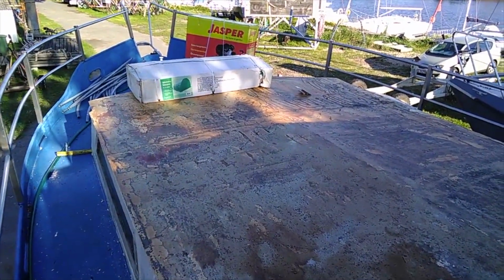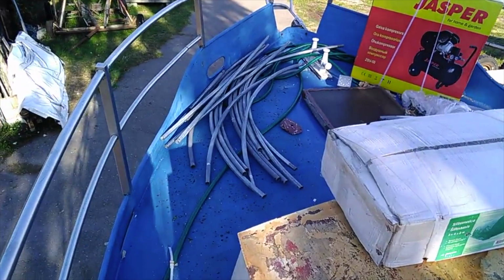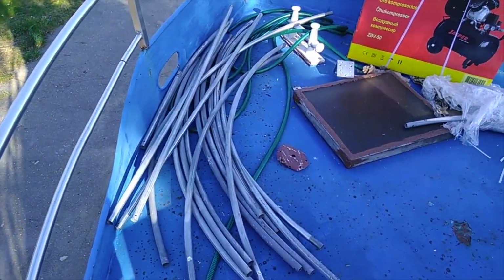A sunny summer evening. Air compressor is on board, and you can also see the mountings for the greenhouse as well. You might be asking, why do I need greenhouse on my boat? Let's leave this question unanswered until some next episode.